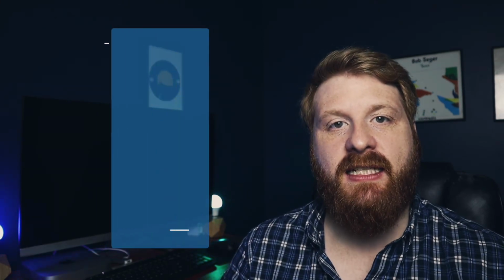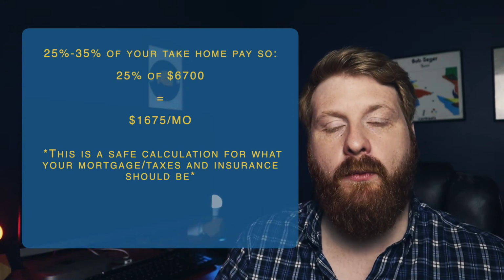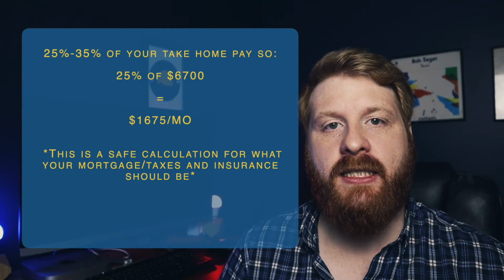And so running some numbers for yourself, here's a good rule of thumb. 25 to 35% of your take-home income, your net pay, that's what you want to use for a house payment or for your debts. So in our 10 grand figure, let's say we paid 33% taxes, you're going to do $6,700 a month. Let's say you want to shop for a home, 25% of that. That means that your home payment could be about $1,600 a month. You could determine whether or not you want to include taxes and insurance in that. It kind of depends on your income bracket, how many other expenses you have, how expensive your property taxes are.